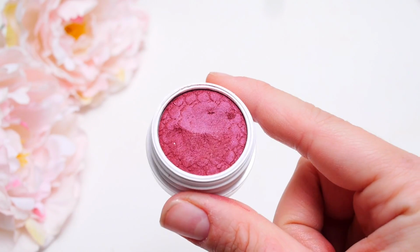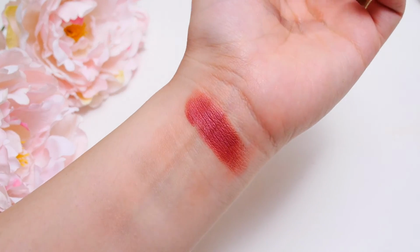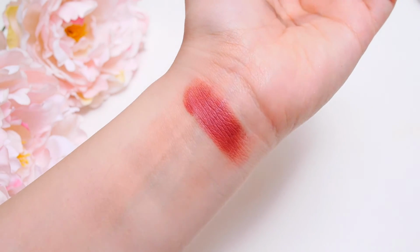This is definitely like a burgundy red. It does come out like a true red, which can be a little scary, I will admit, but it's such a fun color to work with. I am wearing this shade today. I mixed it kind of on the outer corner to give more of that red tone.